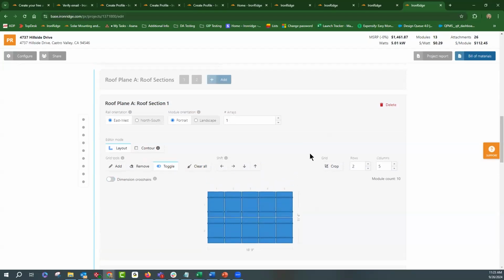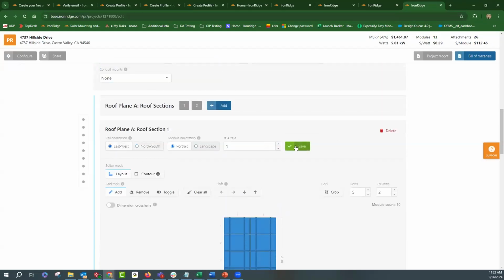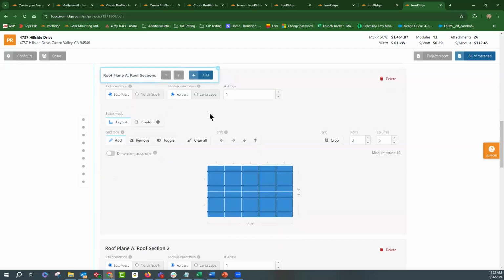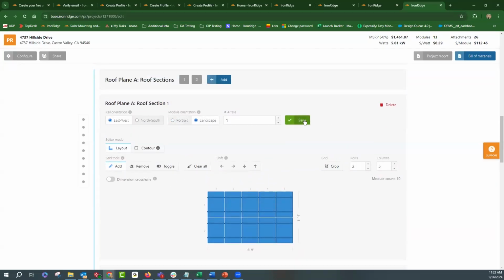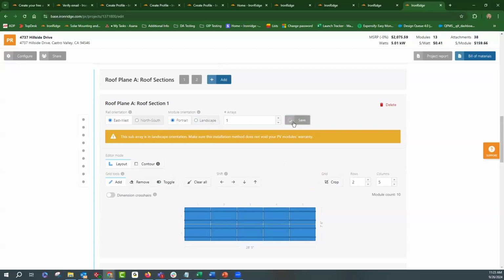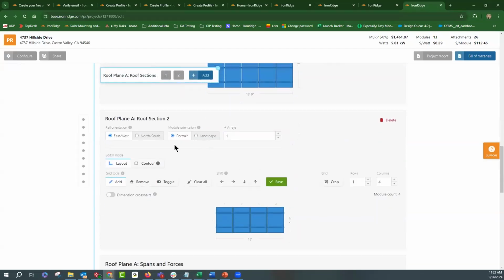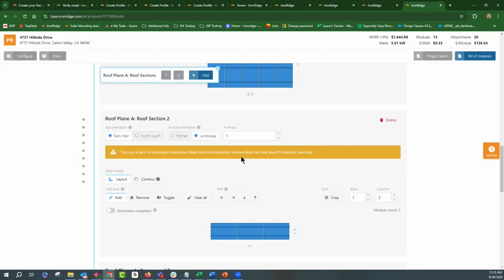Okay. We also have the ability to change the rail orientation. So we'll default to east-west, but we can change it to north-south. We'll flip the rails in this direction. And we have the ability to rotate the panels to landscape as needed. I'll rotate this one just to make it a little different.